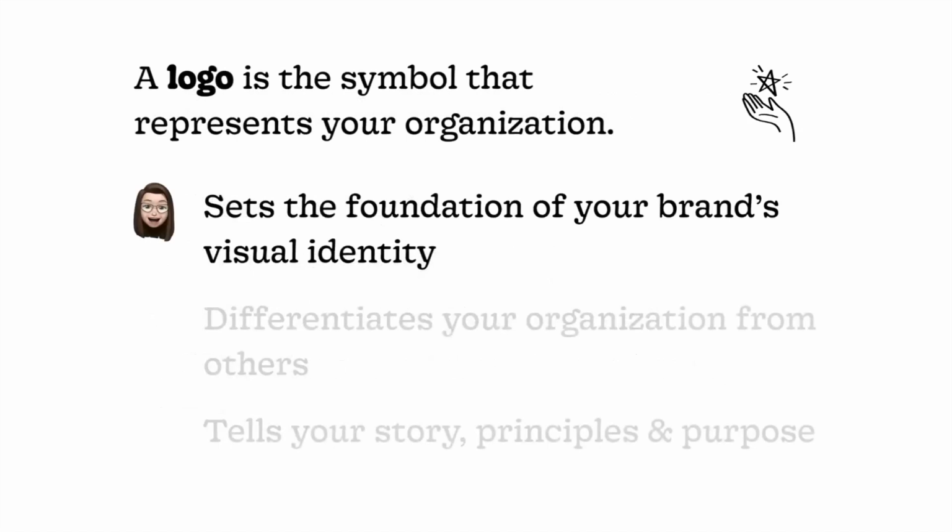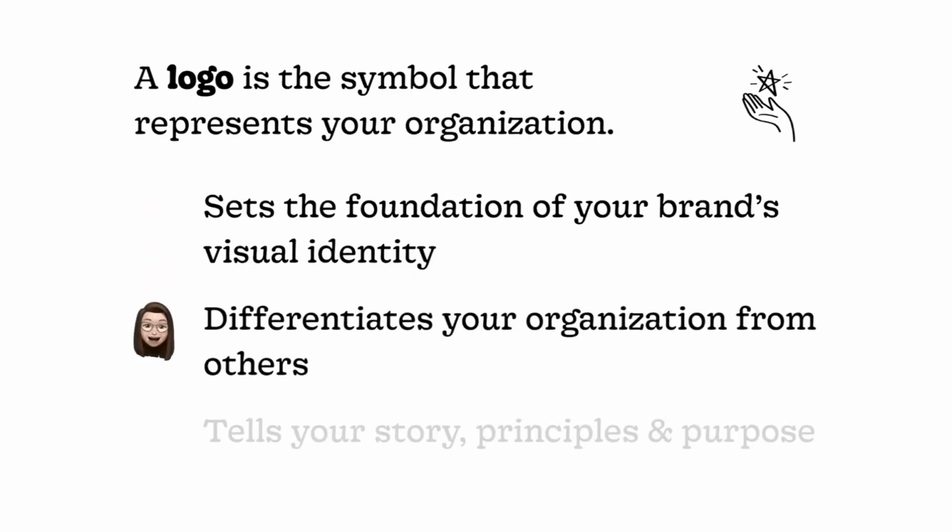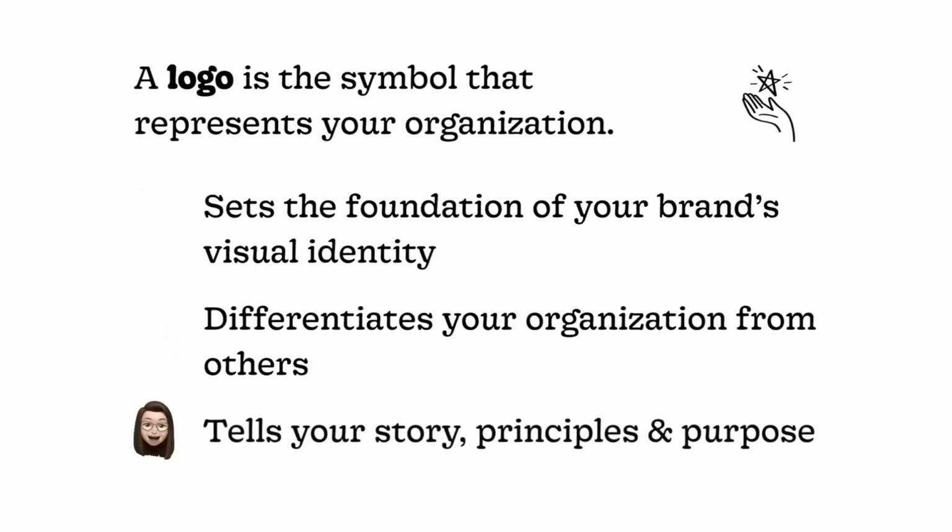So to begin, what is a logo? Well, as a quick definition, a logo is a symbol that represents your organization. A logo is meant to have a few purposes. So first, it sets the foundation of your brand's visual identity. So this means your brand's colors, fonts, graphic styles, and more should be harmonious with the logo. Next, the logo differentiates your organization from others. Logos help build brand awareness and value as people interact with it. So having a distinct, authentic logo is an asset to the brand. And finally, a logo should be a gestural expression of your organization's values, story, principles, and purpose.